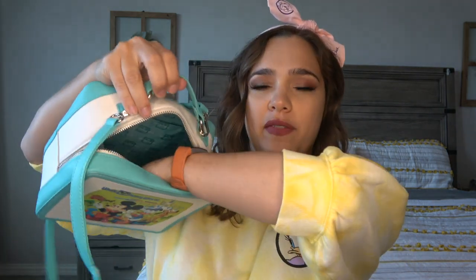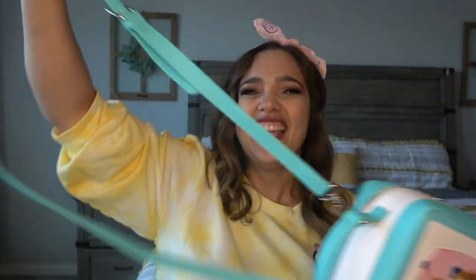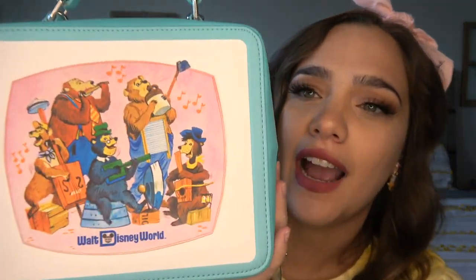This purse is a little bit harder to use. It's one of those ones where it doesn't open very far, so you're kind of scraping your hand on the zipper. I just don't care because how often do you see a Country Bear Jamboree bag? This is the one. Until they come out with more, which I'm sure Loungefly will do to me at some point. It's just so cute, and I regret nothing.